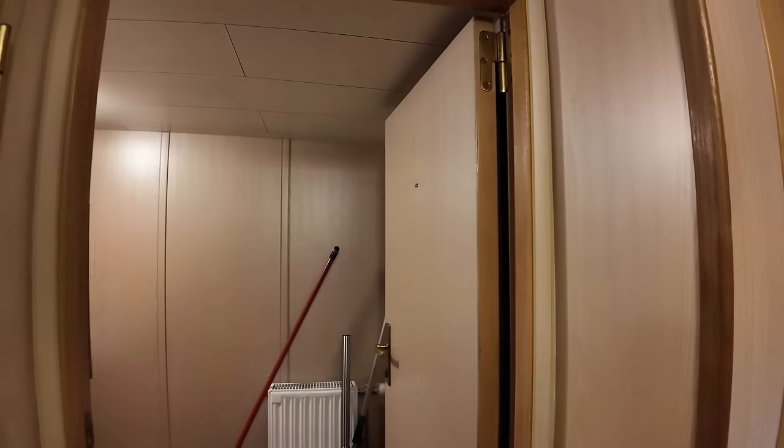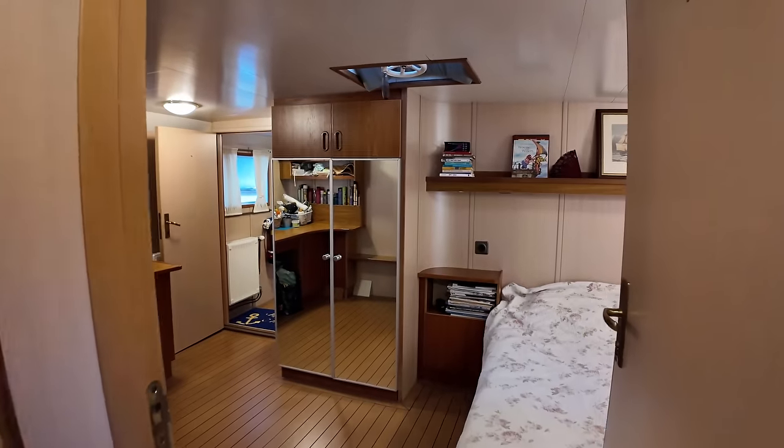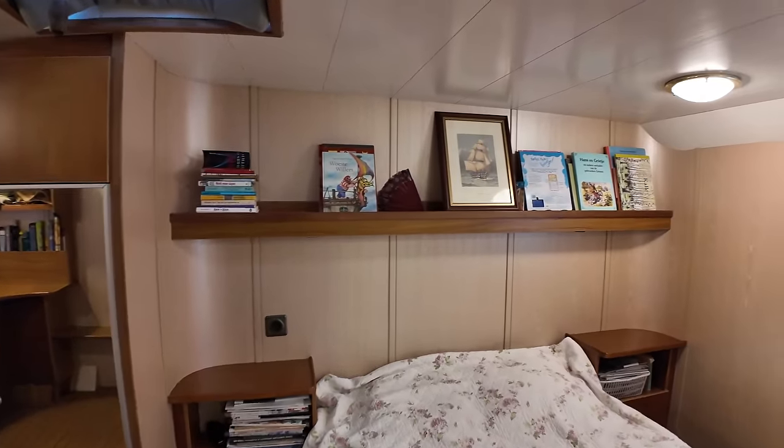And you've got two doors, so if they tend to be a bit noisy like my children are, you could shut that door and shut this door as well, and you should still get a peaceful night's sleep. But yeah, it's a really great family-friendly setup.